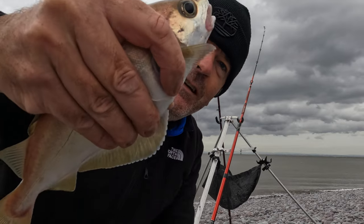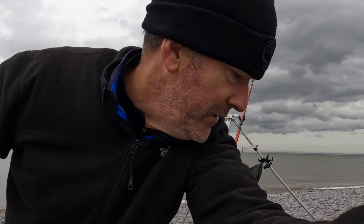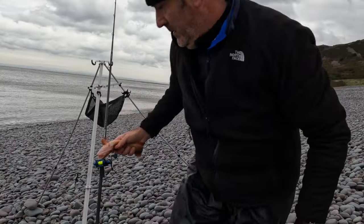I've only had dogs, conger and rockling. Anyway, let's put this little beauty back in. Happy now. He was taken on a two-up clip rig on lug and squid.